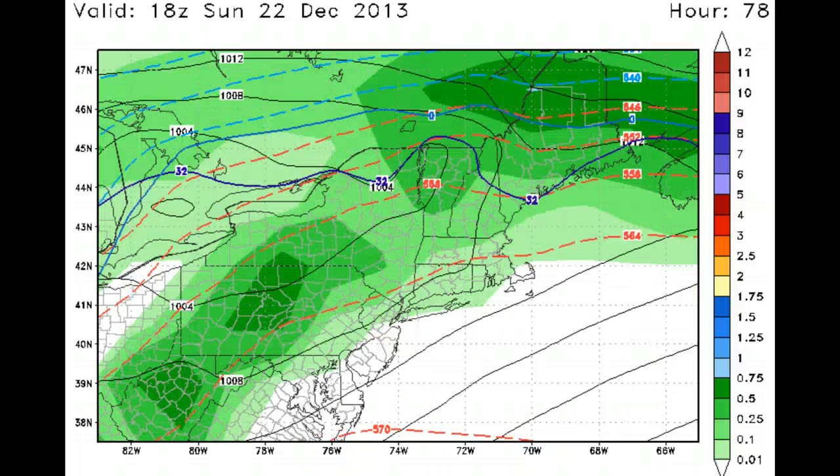As we run this, however, by 1 o'clock in the afternoon, look what's happened. The 32-degree isotherm has moved now a little bit north of the Canadian border, meaning this is basically all rain. So it's going to lessen the prolonged amount of ice that we're going to see, and that's good news. This doesn't look as quite catastrophic as it did a little bit earlier.